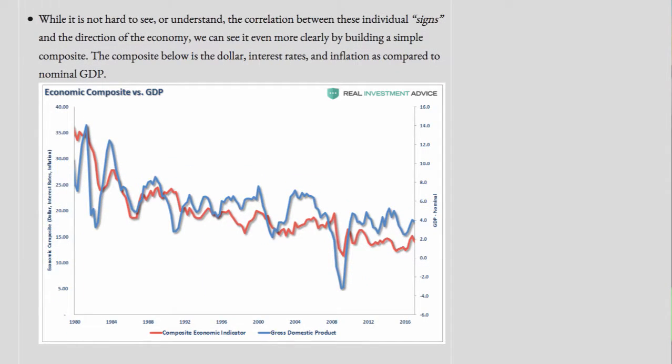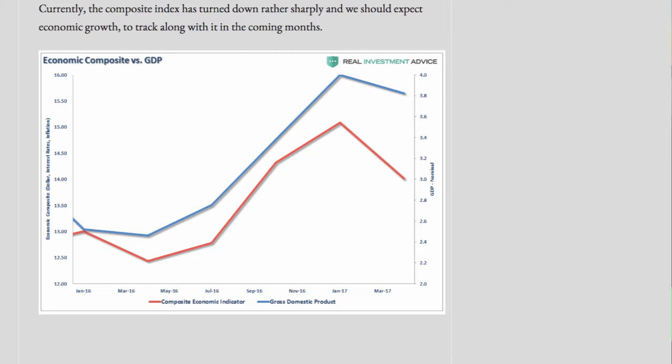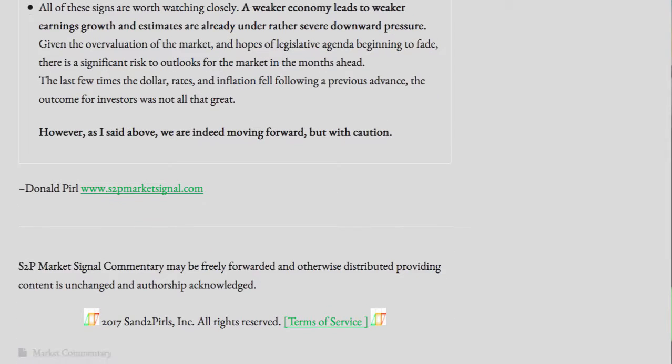While it is not hard to see or understand the correlation between these individual signs and the direction of the economy, we can see it even more clearly by building a simple composite. The composite below is the dollar, interest rates, and inflation as compared to nominal GDP. Currently, the composite index has turned down rather sharply, and we should expect economic growth to track along with it in the coming months. All of these signs are worthy of being watched closely.